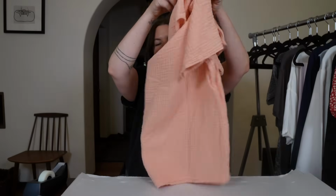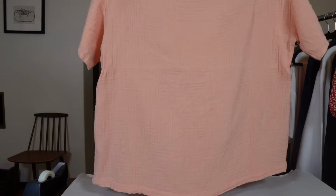This is something that was in and out of my closet super quickly, just really simple, double gauze, light peach, boxy fit. This is the kind of thing that is usually in and out of my closet super quick. Now, this is one of the less significant pieces from Eileen Fisher. It's not one of the beautiful merino wool cardigans or something like that.